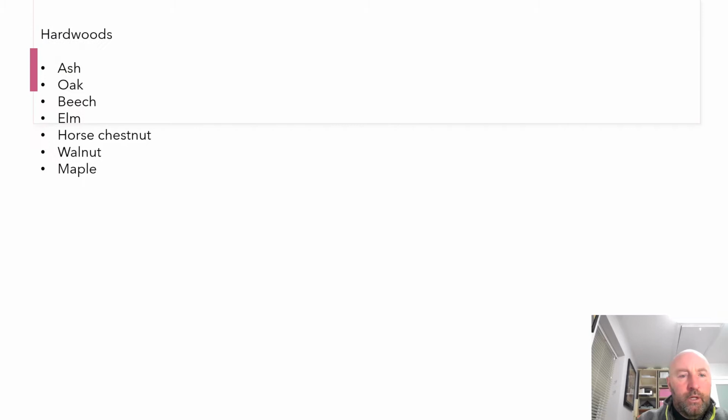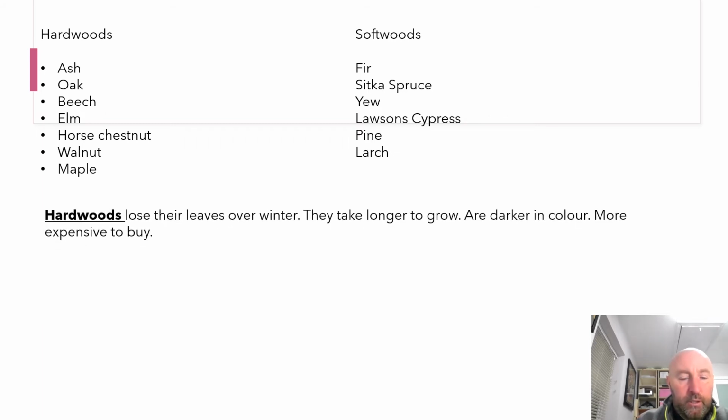So the main hardwoods would be ash and oak, beech, elm, horse chestnut, walnut, maple. They would be the best known of the hardwoods, whereas the softwoods have names that are fir, Sitka spruce, yew, which is the tree that's planted in cemeteries, strangely enough, Lawson cypress, pine, larch. They're all the ones that are softwoods, and generally softwoods are cheaper than hardwoods.